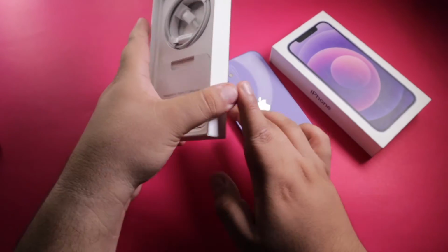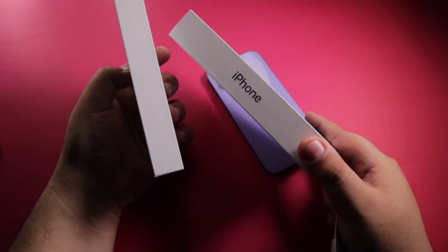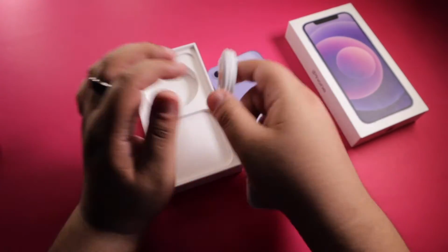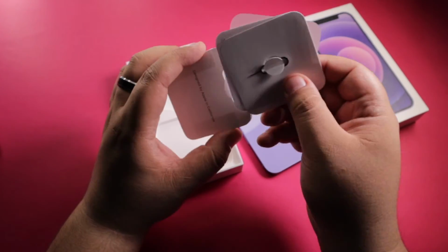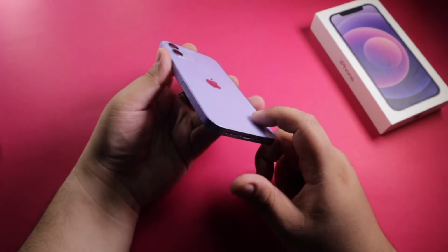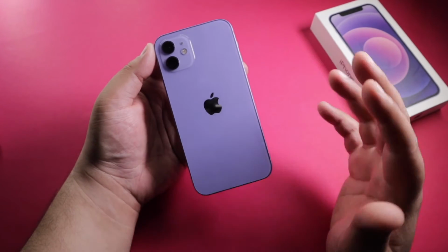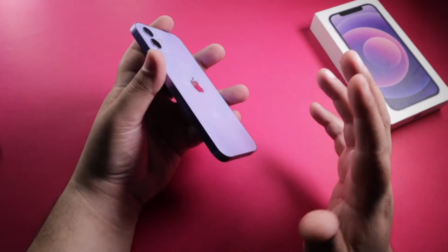In the box, we get the same things, or the lack of things. It's still the same thin profile box without the charger. We have the cable, we have the usual paperwork, the sticker, the pin, and that's about it. I should also mention that the purple iPhone was only announced on the iPhone 12 and the iPhone 12 mini. The Pro models still have the same three colors, which is the silver, the space gray, and the gold color.